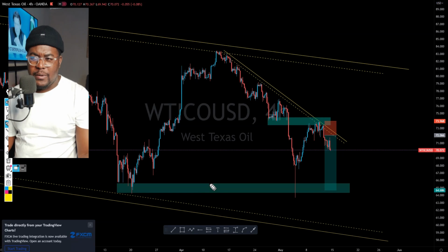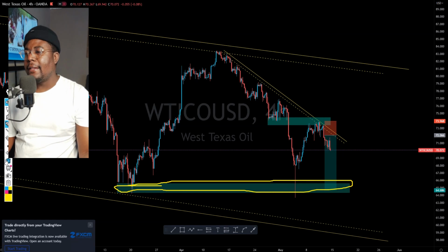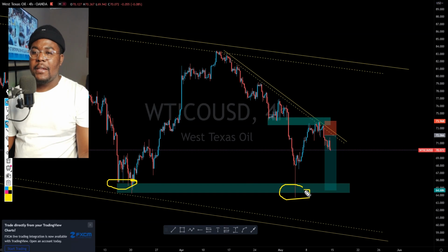I think if we look a little bit lower, you can easily see that we have an area that we can call a support area. You can see the market touched this area. Even here, the market touched and started to run away. I still believe the market can still reach this area.